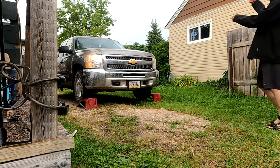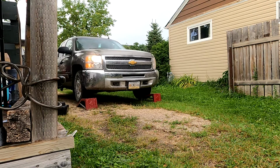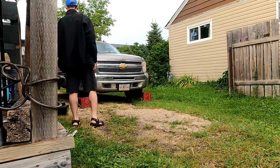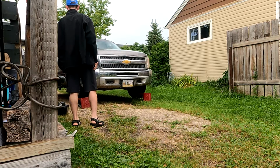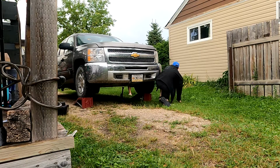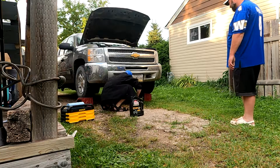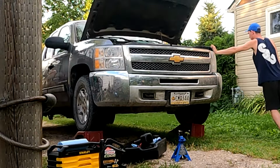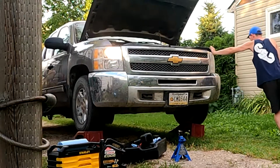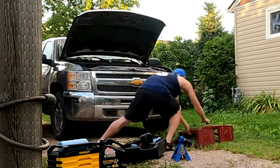Yeah, you have to go a bit more, but just turn a little bit. Do not have grip. Hey, good. No, if that ramp slips. Yep. You good? And I'll make sure.